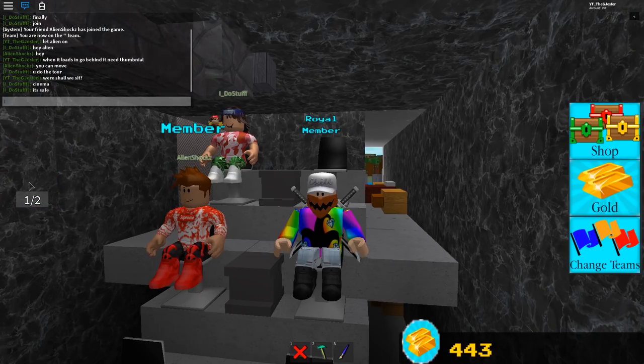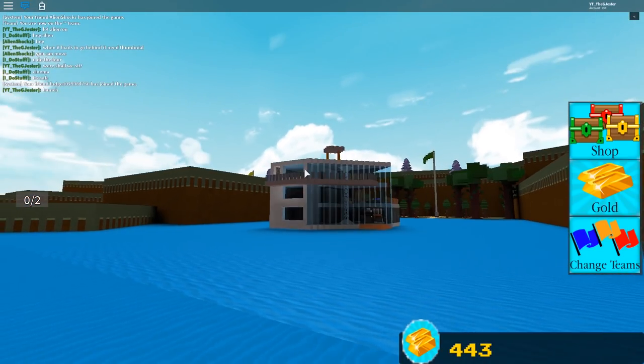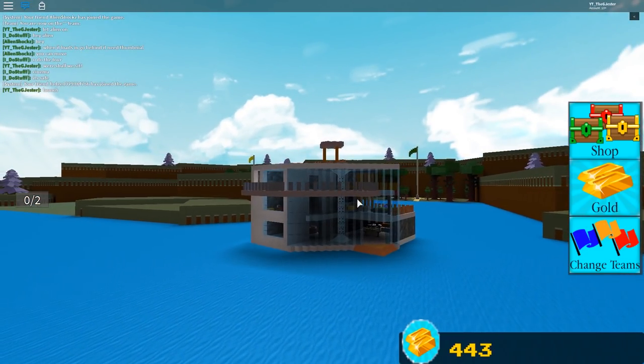All right, so I launched. I'm going to tell them to launch. Alien, go ahead and launch if you want. Oh, my gosh. Here we go. This thing is actually huge, guys. This must have taken a long time to make. Super proud of them. Super cool. But yeah, guys, I'm gonna go ahead and start a time lapse and see if we can make it all the way to the end. All right, guys, see you guys in just a minute.